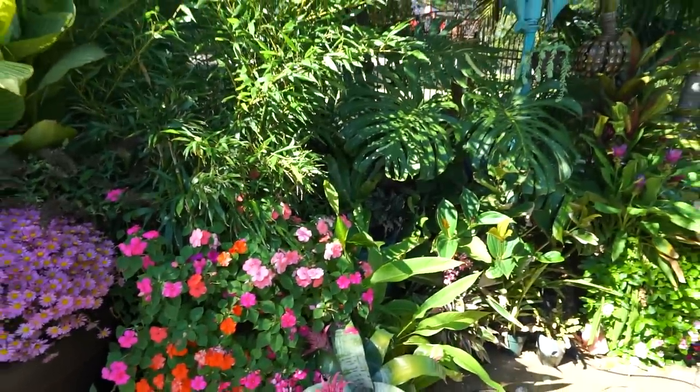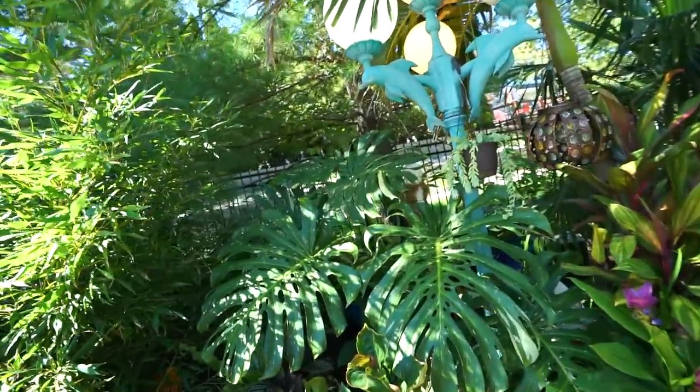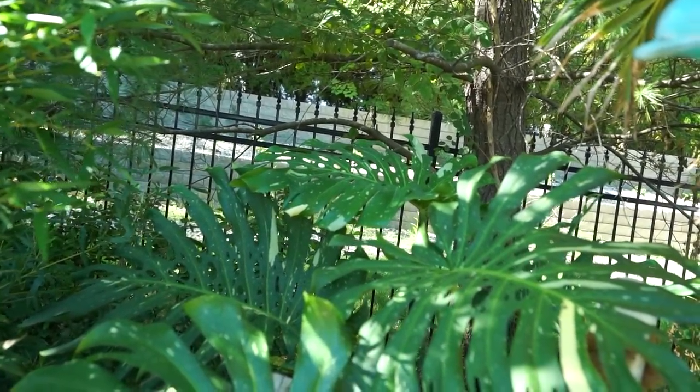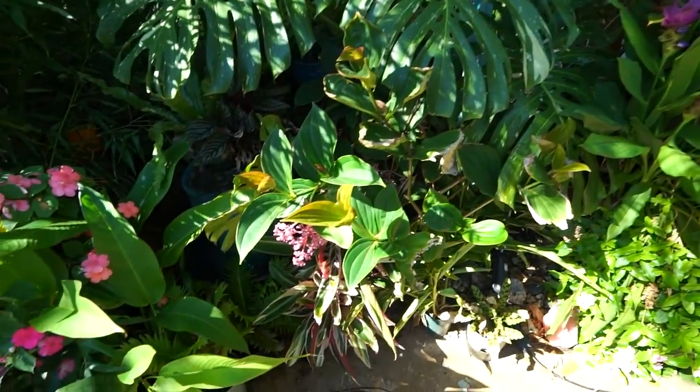Bromeliad's blooming, doing its thing. The Thai, I don't think it's opened up any new leaves since last time, or it had just opened up a new leaf during the last garden tour. So there is a nice, great, big, chunky leaf back there that's looking beautiful.